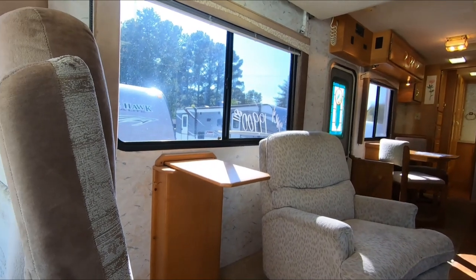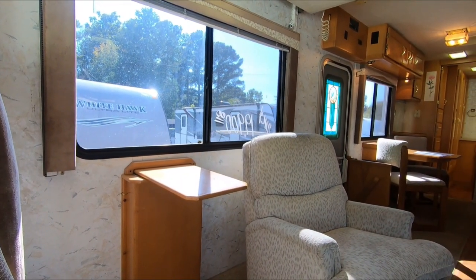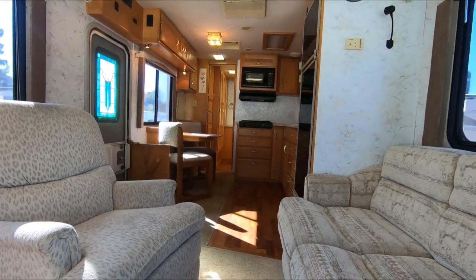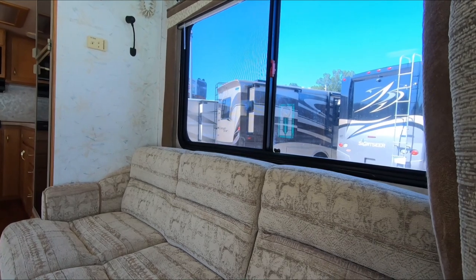Both the front seats do swivel. I've got the seat pushed up for the magic bed, which I'll demonstrate here in a minute. All the original upholstery looks great. It's got the original carpet that's still in good shape. Got the sleeper sofa that makes a bed.